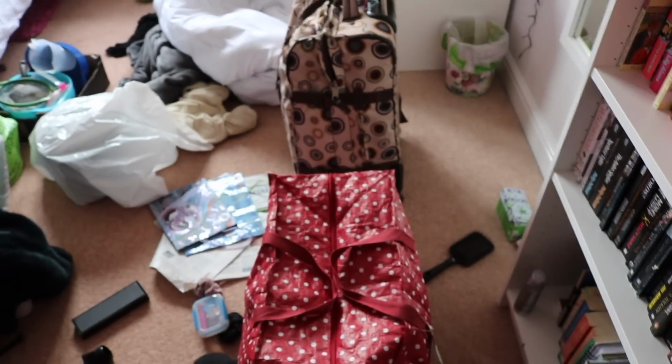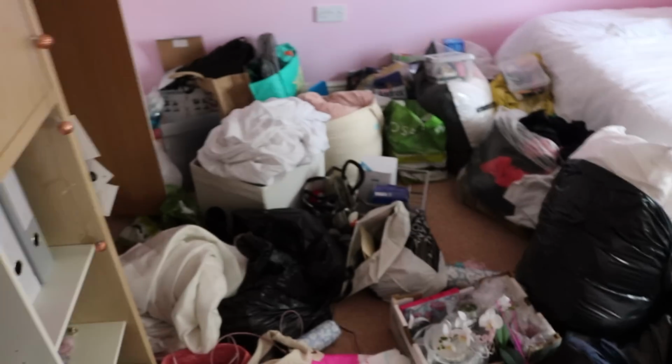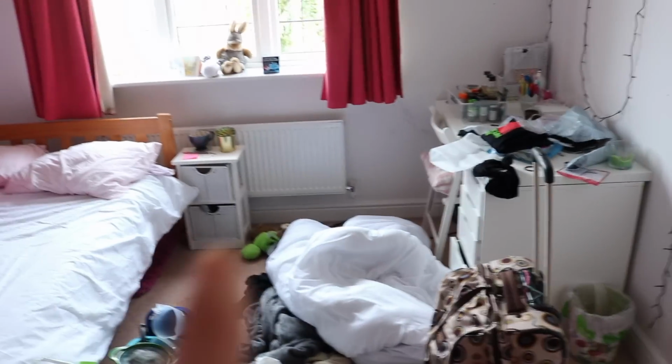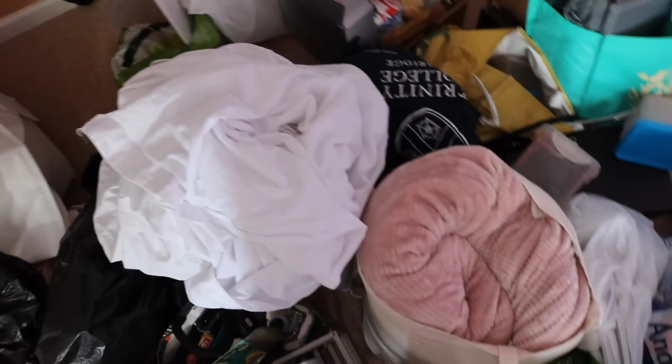Here I've just got 2 bags that I brought from my mum's house, which I don't feel like I can unpack until I've dealt with this. I've also got a duvet there. My desk is such a tip. I just can't be productive in this space. Literally so much stuff. Food, like literally everything.